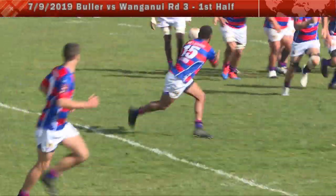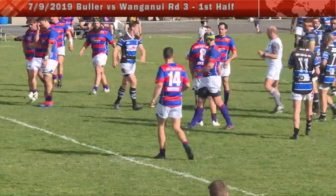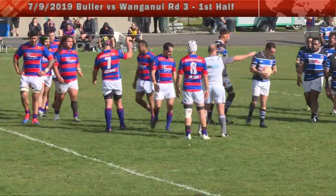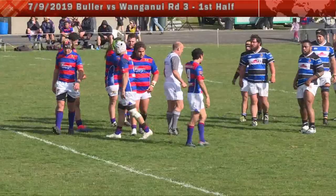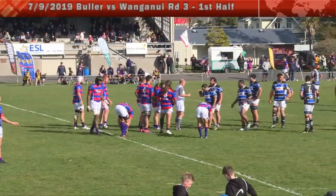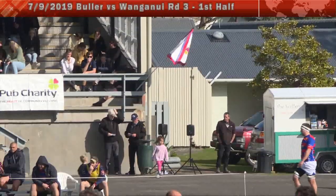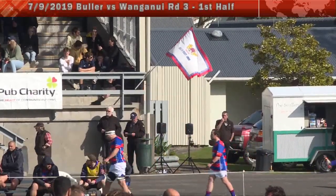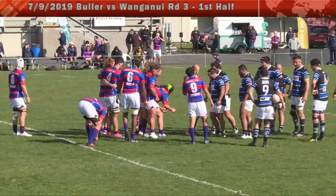Here we go, extra point. Right, they have... Oh, no. Buller have butchered it again. They got a free kick, and it came to the right, and Kalikabeki got it and dropped it ice cold. 5 metres inside Wanganui's territory. They've got a chance now to attack the Buller line with half-time almost upon us. Oh. Well, perhaps he wasn't quite ready for it, I don't know. But it got taken quickly, and again, a mistake. And it's Lindsay Horrocks, the Wanganui halfback, with the ball.